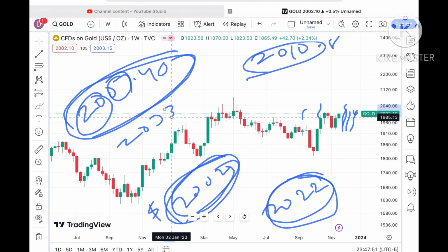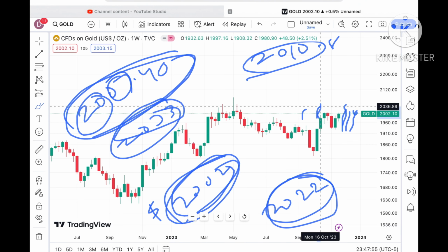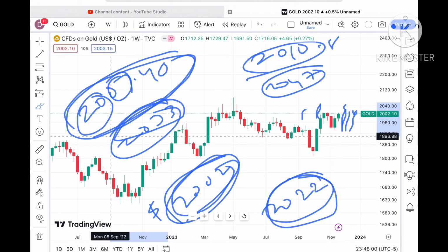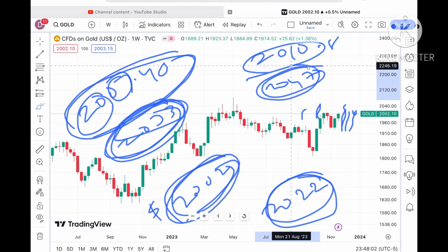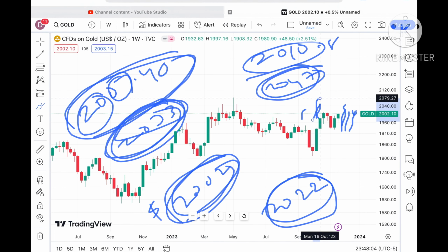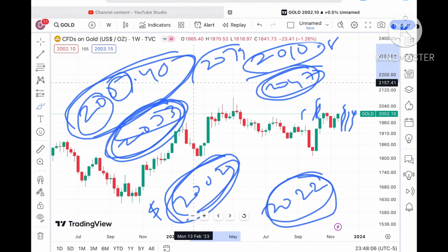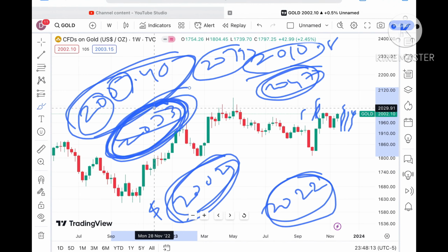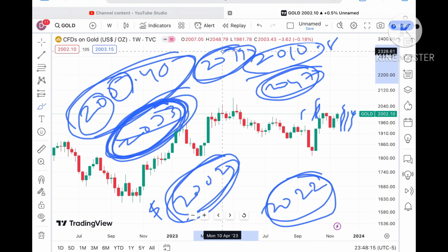Keep in mind that as soon as it touches a level of $2033, the probability of crossing a level of around 2047 is there. Once it touches this level, the probability of crossing 2047 is on the higher side, and it will touch a level of 2079. Keep that in mind, there is a high probability. So if it crosses a level of 2033, there is a higher chance it will go further upside, and it can touch a level of 2079.